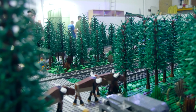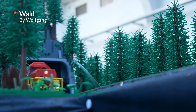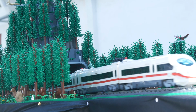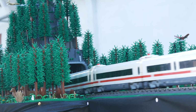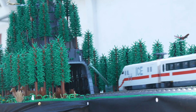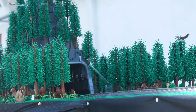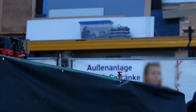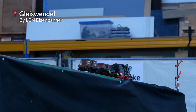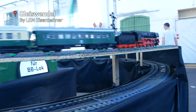From the bridge, trains enter a wooded mountain section, eventually passing through a tunnel right under the peak of the Wendelstein mountain. From there, the track quickly starts to descend, using a large helix to get down to the lower level.